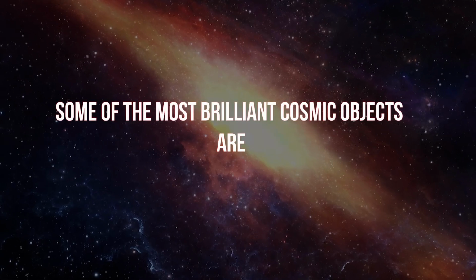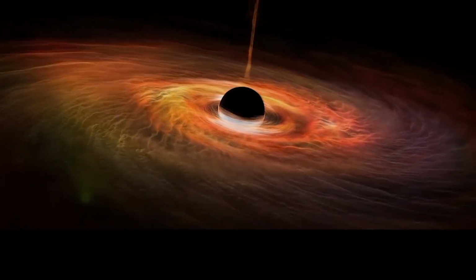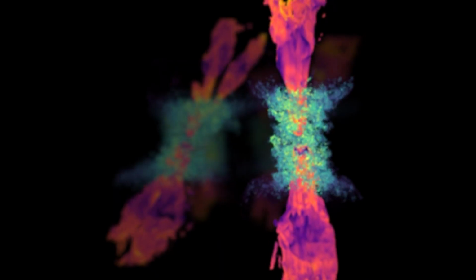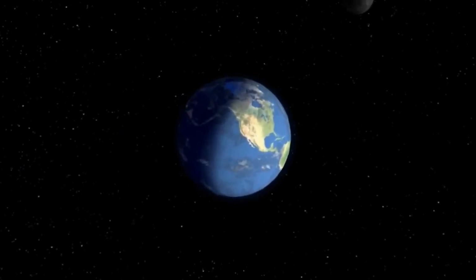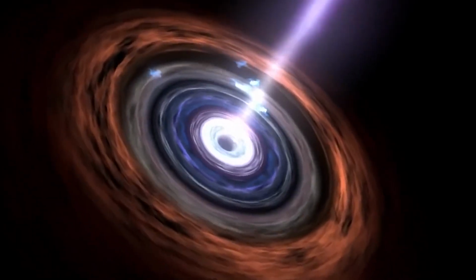Some of the most brilliant cosmic objects are blazars. They're made up of a supermassive black hole that can produce two strong jets perpendicular to the disk and feed off material spinning around in the disk. When viewed through our telescopes, a blazar seems unusually bright because one of its potent jets of fast-moving particles is directed directly at Earth. Do you know how these jets' accelerated particles generate such high energies?